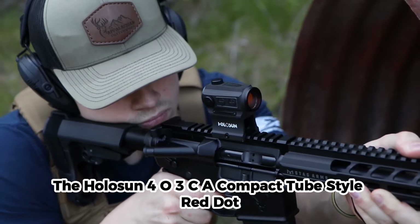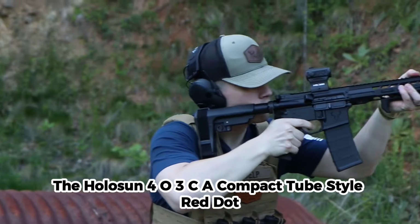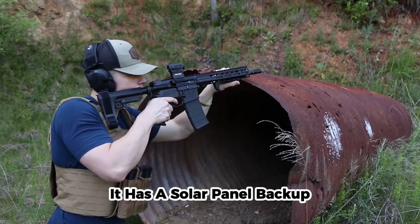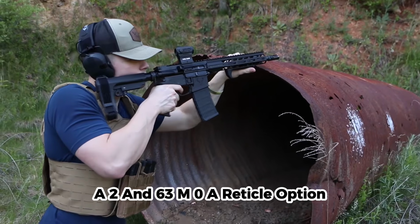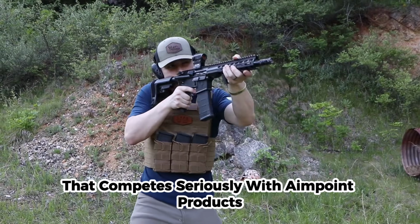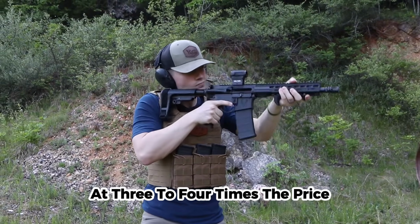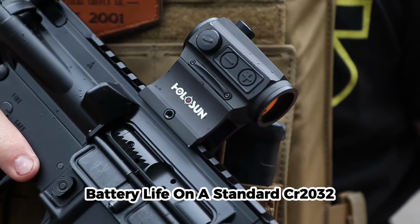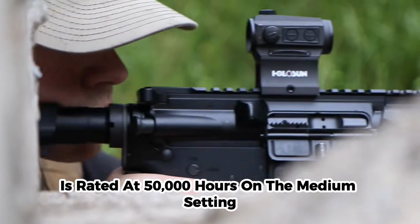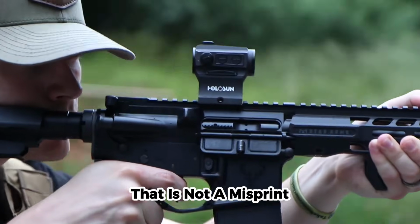The Holosun 403C, a compact tube-style red dot, runs approximately $180 to $200. It has a solar panel backup, a 2 and 6 MOA reticle option, and documented reliability that competes seriously with Aimpoint products at 3 to 4 times the price. Battery life on a standard CR2032 is rated at 50,000 hours on the medium setting. That is not a misprint.